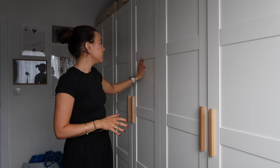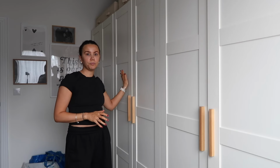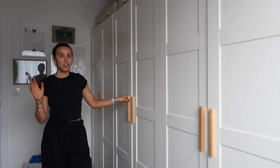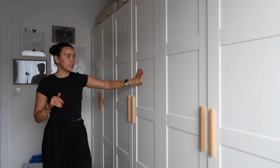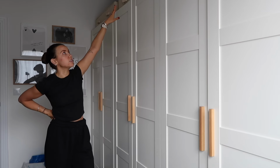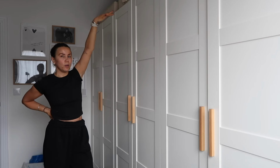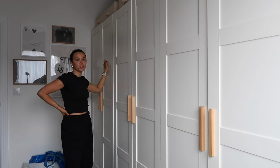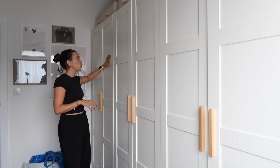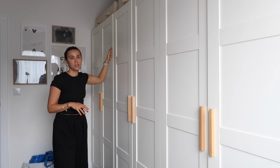Anyway, so we've got jumpers and sweatshirts and all that kind of jazz in here, and jeans. This one is actually like a 50-50, so this half is like drawers and stuff that has tops, trousers, shorts, etc, and this side is my long dresses and a couple of my lighter coats. I do still have some of my coats up here just because it's not fully winter yet. And then this wardrobe just has like trousers, gym stuff, underwear, and then the top is basically like dresses, tops, shirts, blazers. So everything kind of has a home.